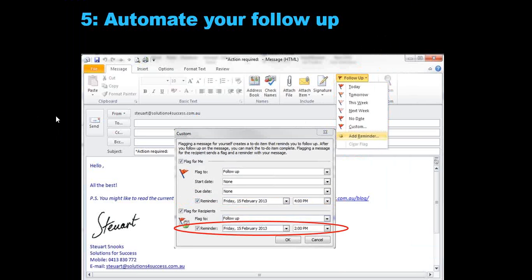Now, here's the powerful part, which a lot of people don't realize. You can also add a reminder for the recipient, so that the one email has a reminder for you, but it's also got a reminder for them, and your reminder for them can be 2 hours earlier. So it saves you having to follow up manually, or it might be 2 days or 2 weeks or whatever time's appropriate. That way, your initial email does the first bit of prompting or reminding, instead of you having to do that manually.